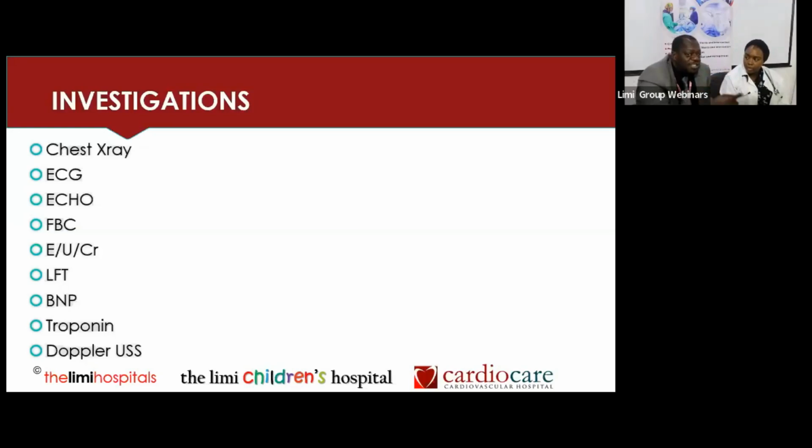But you can do your chest X-ray, you can do your ECG, you can do your full blood counts. At least if it is infection, you may be able to pick something. If it was a chest infection, you may be able to pick something. If patient has anemia, you can see the PCV. So this you can pick. By the time you do your kidney function test, the EUCR, you'll be able to say, oh, this may actually be a chronic kidney disease patient. Your LFT will help you. So at least you can do chest X-ray.